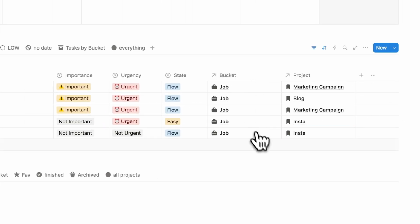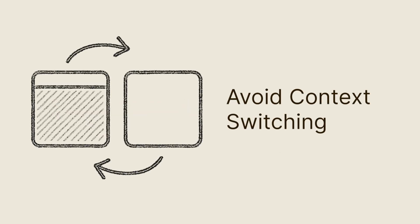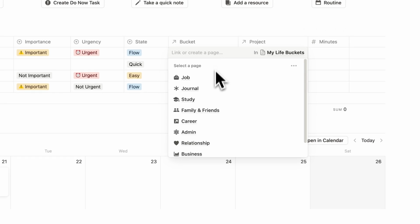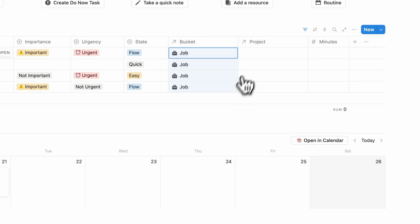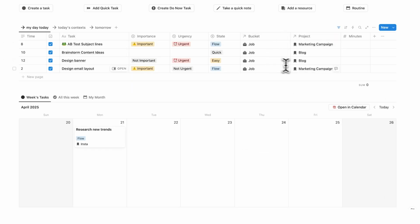Now, the reason we're filling out the bucket and the project is it's going to help us with context switching. So what I'll do is scroll up here, and all of these here are also to do with job. So I'll just add that. Brainstorm content ideas, blog, design banner, blog, email layout, marketing campaign. So when you add a task, you'll fill out these 2 columns.